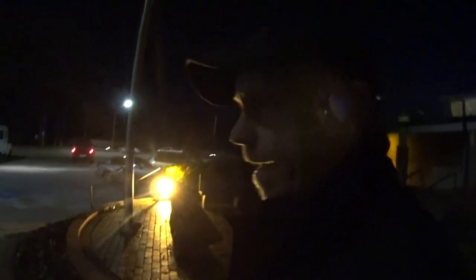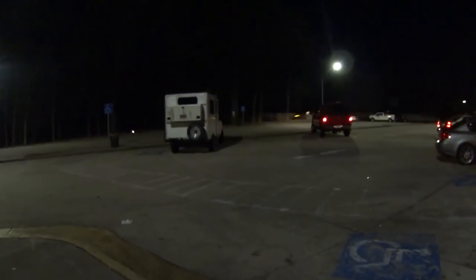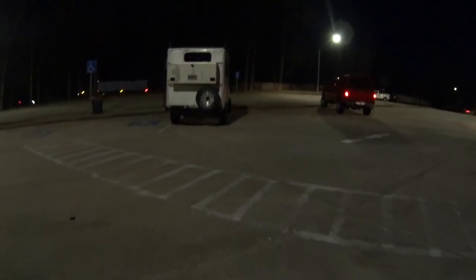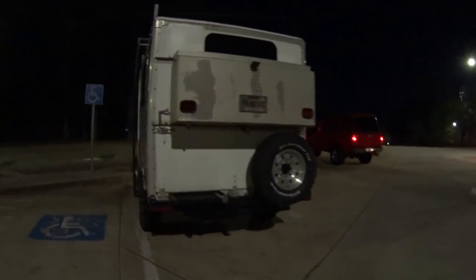And it's taken us almost 8 hours to get home. I am ready to get home. Bad traffic coming from Tampa. We're almost there though. The old box camper's done pretty good so far.